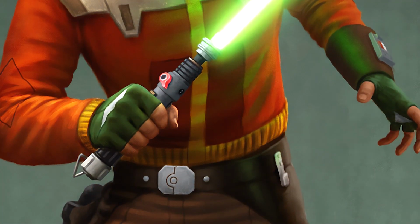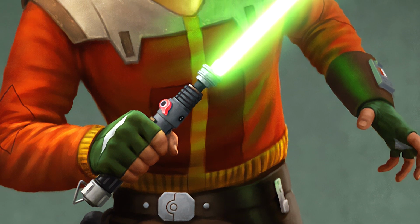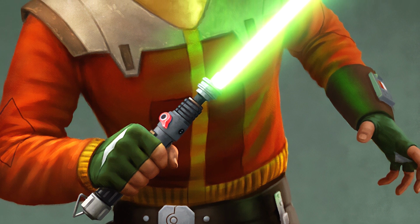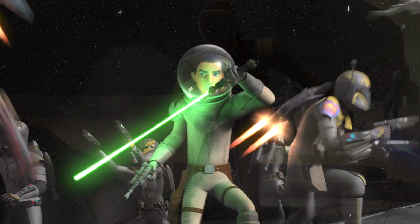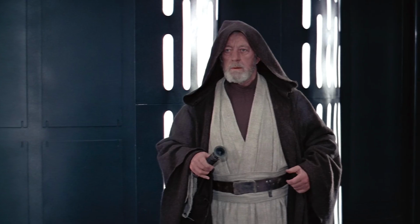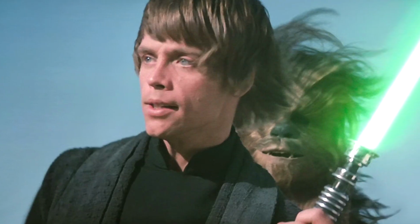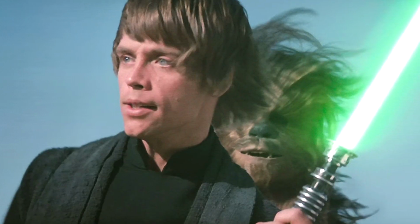The design of Ezra's green lightsaber also represents his status as a character. It had an industrial, utilitarian look, and it looked like the weapon of a smuggler. In some ways, it mimicked the style of Kanan's lightsaber, but in other ways, it was similar to the lightsabers of the original trilogy. Thus, in some ways, he was bridging the gap between the two eras.